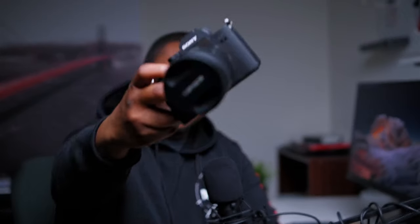Fujifilm shooters are going to hate me. Because of this camera, the Sony A7 IV, I was about to throw this Fuji XT3 into the trash. But it's kind of redeemed itself with its video quality, so you get to live another day.